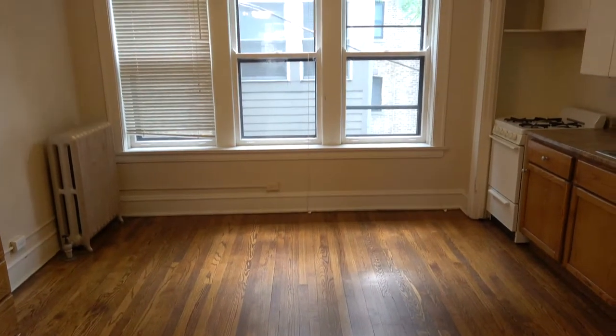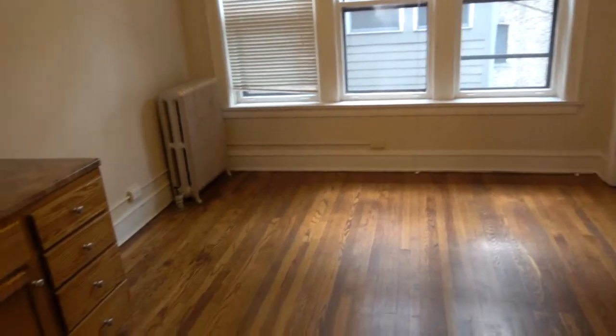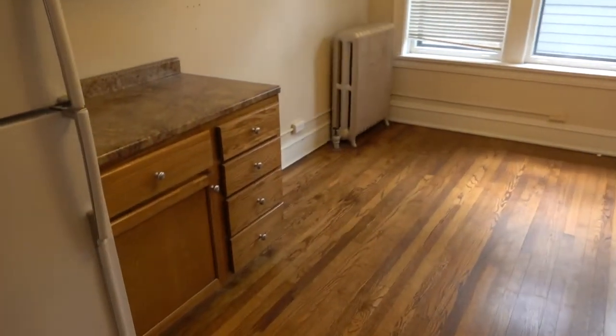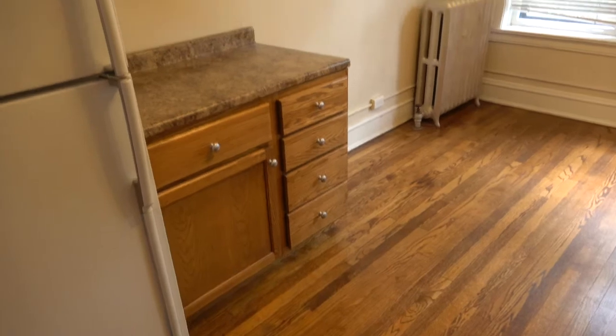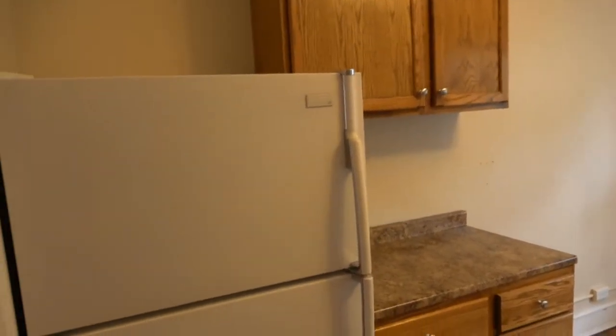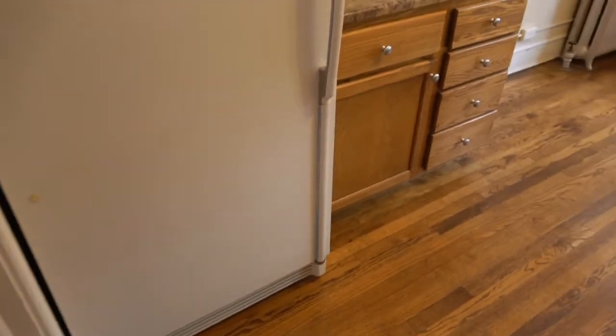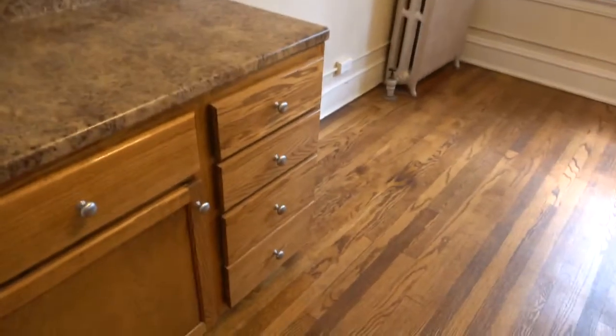These windows are facing north and sort of look into the backyard of the building across. We have a little bit more counter space, more storage underneath the counter space. Couple of cabinets above, and this fridge is probably about 5 feet 10 inches high. So let's start with the fridge and we'll work our way around.